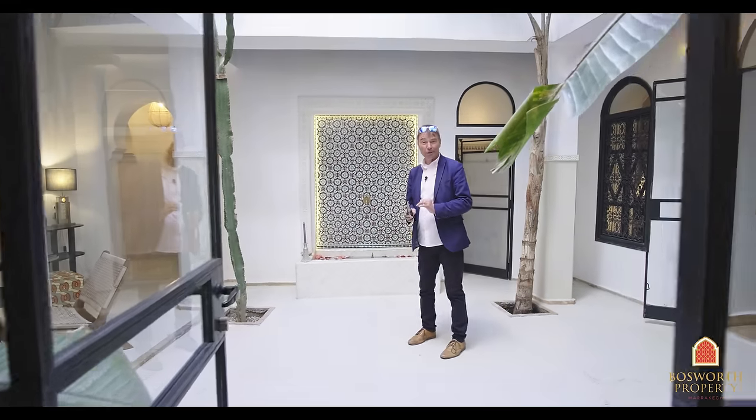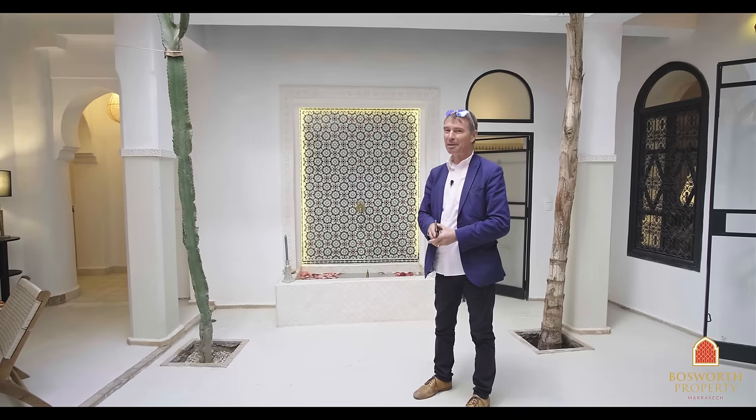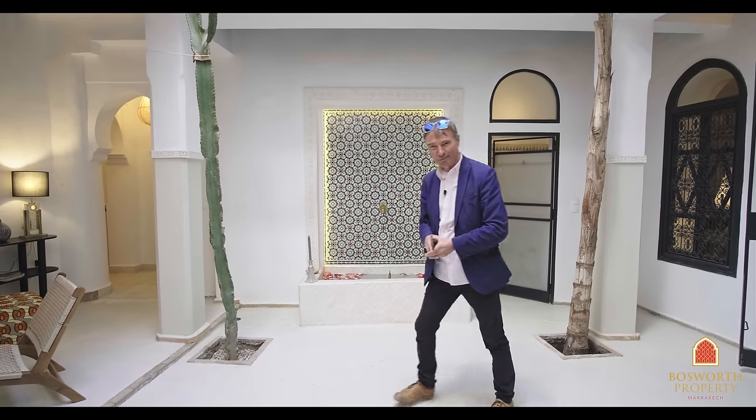I love it, this is so cute. Perfect as your pied-à-terre here in the heart of Marrakech Medina. And of course, Airbnb gold. Let's go upstairs and see some rooms.